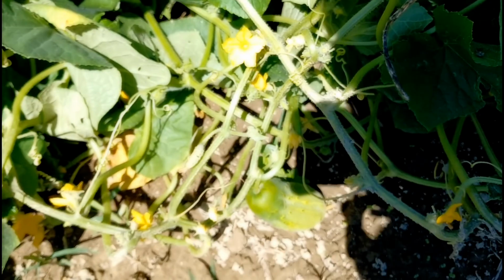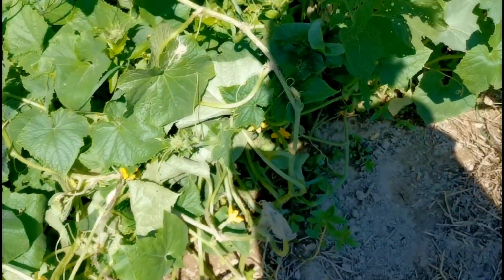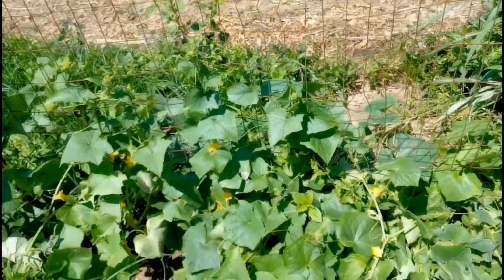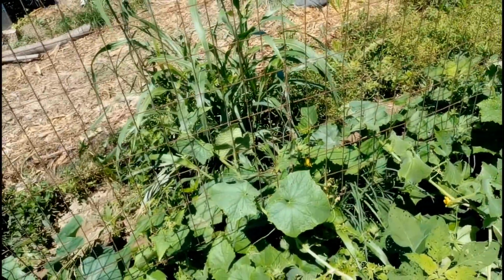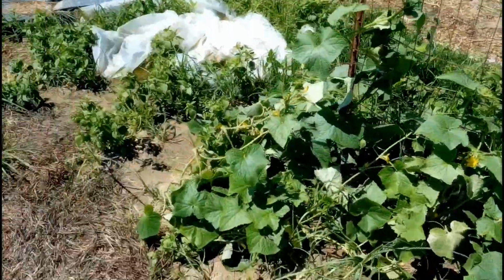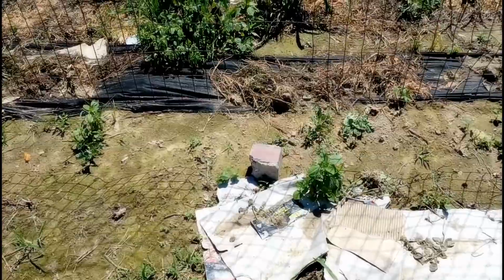Cucumbers. Got one coming in there. We got those up on the trellis. We did this yesterday. Let's see if we can get these guys to start climbing. Might be too late. And our peas.